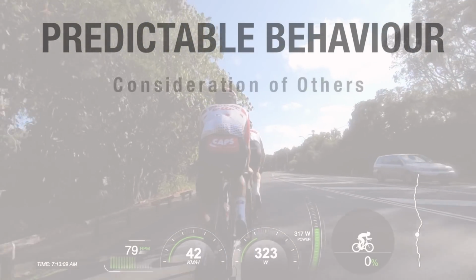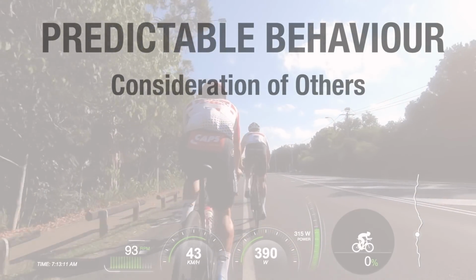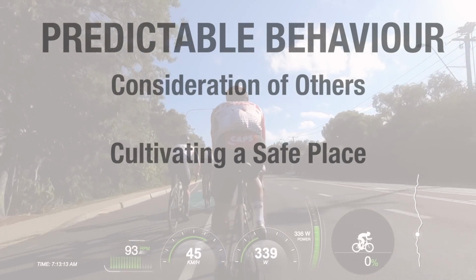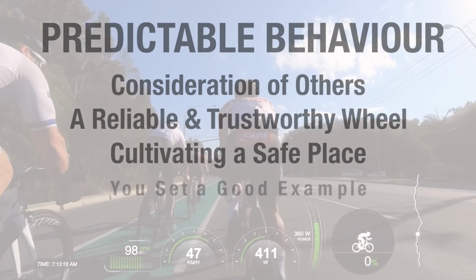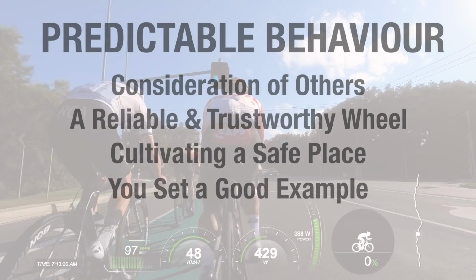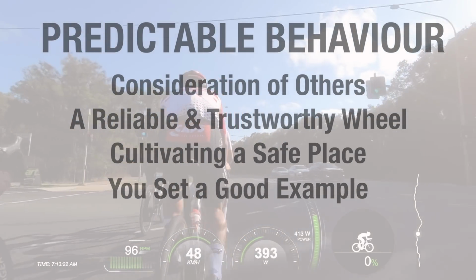Now, what's the flow-on effect from being predictable? You ride with consideration of others. You're cultivating a safe environment. You're reliable and trustworthy on the road. You set a good example to inexperienced riders. The list goes on, and I'm sure you now get my point.